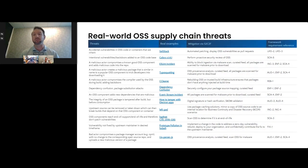We looked at real-world threats, things that have actually happened, and did a post-mortem analysis of technically how that attack worked, and then figured out what the mitigating requirements should be to protect ourselves from that type of threat. So you can see the S2C2F framework requirements on the right that mitigate against these very specific real-world examples that have happened on the left.